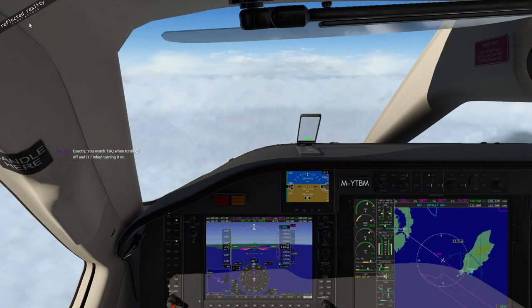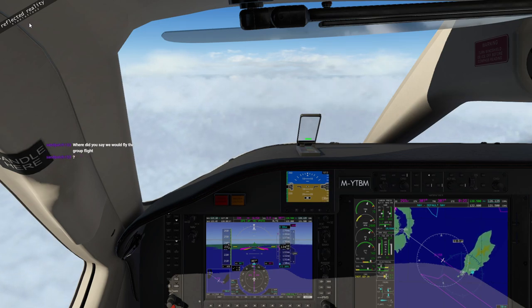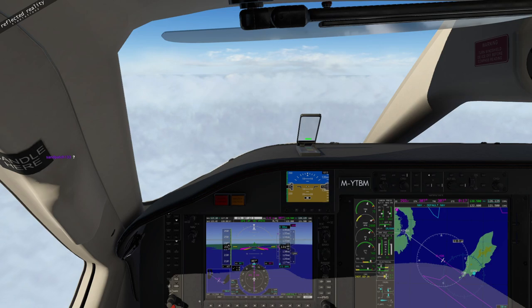I get the impression that VATSIM is full of tube liners. Group flight, we can do it at Enniskillen St Angelo. It is Echo Golf Alpha Bravo. And then we'll fly to Sligo, which is just to the southwest. It's about 20 miles. I can't remember. EI, Echo India Sierra Golf, I think.